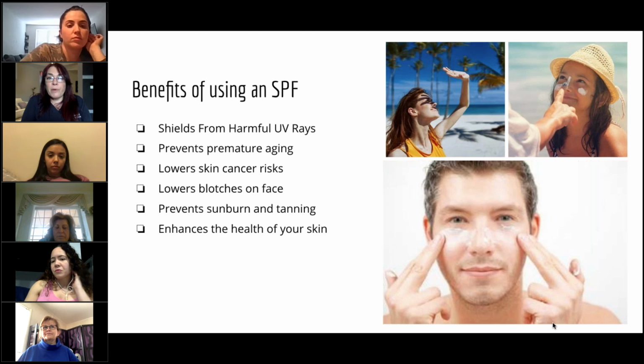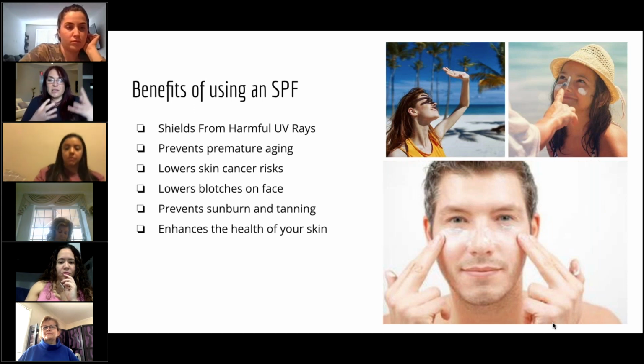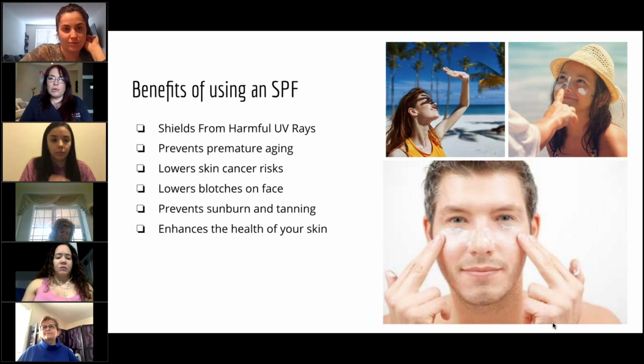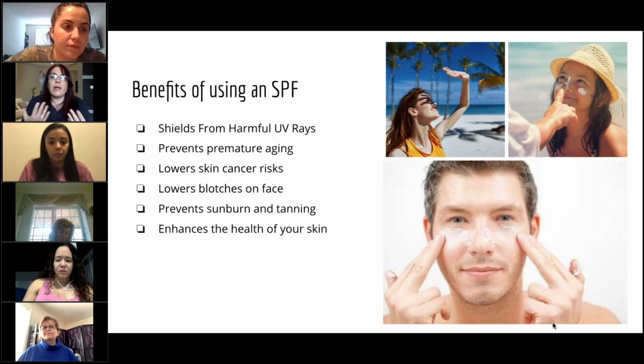The benefits of using an SPF are that it helps shield us from UV rays. It helps prevent premature aging. It lowers skin cancer risk and lowers blotchiness on the face, because sometimes people get red blotches or brown blotches. It helps to lower that effect. It prevents sunburn and tanning. I know a lot of people like to look dark, but it's really not that good for you. It'll age your skin very quickly. And it enhances the health of your skin.